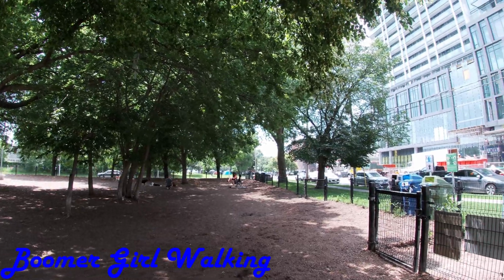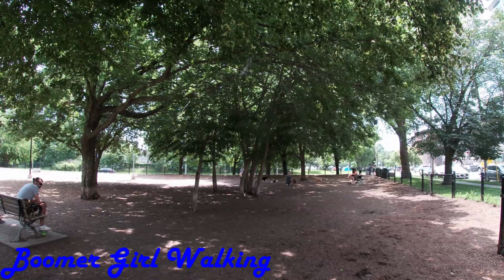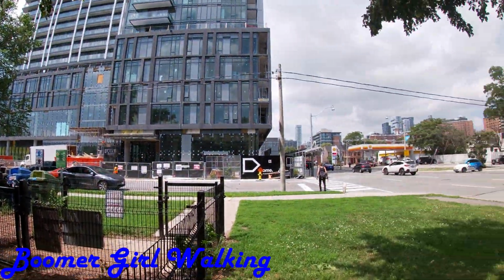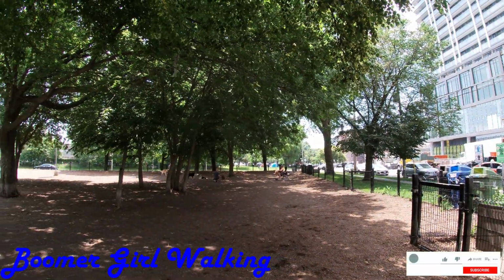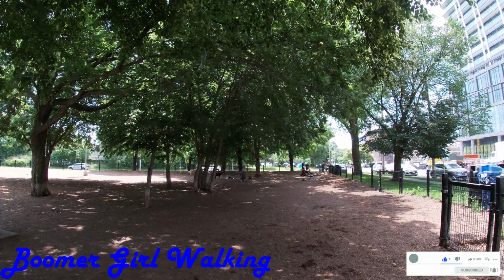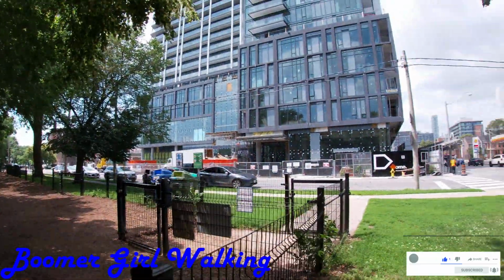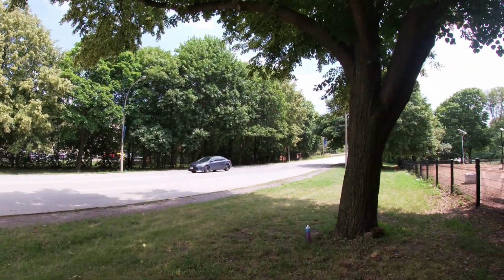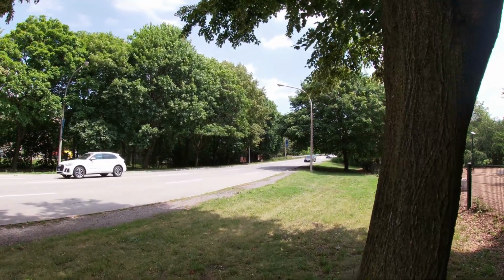It is Monday, the 28th of June, and we are at Richmond Street East, at the dog park between Adelaide and Richmond Street. It is magnificent outside temperature-wise. There's a bit of a breeze, thank goodness. I'm already a puddle. It's about 12:15 in the afternoon.